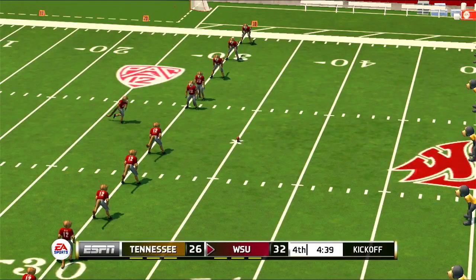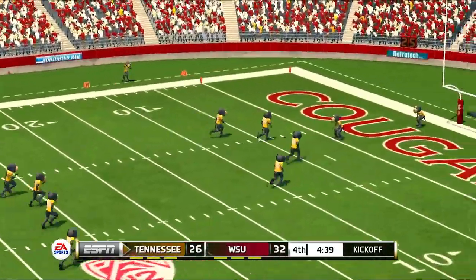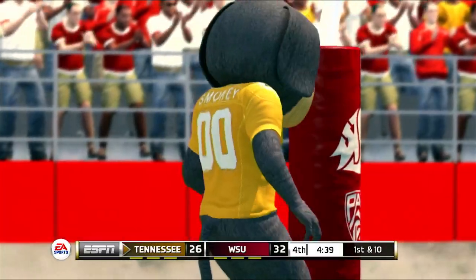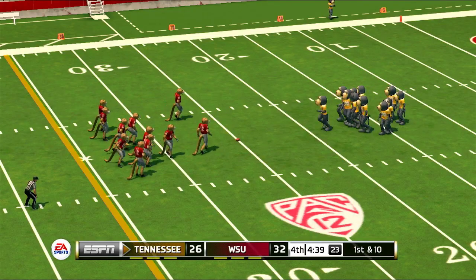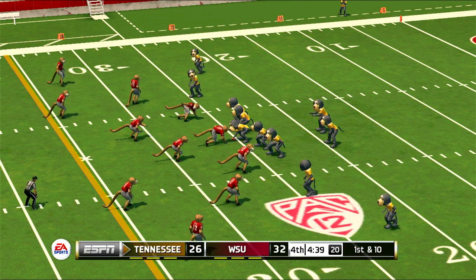Everyone's all lined up and ready for the kickoff. He really got a hold of that kick. This one's going to be down in the end zone for a touchback. This is a pretty crucial series right here. With things being so tight, your best players have to step it up on both sides of the ball.